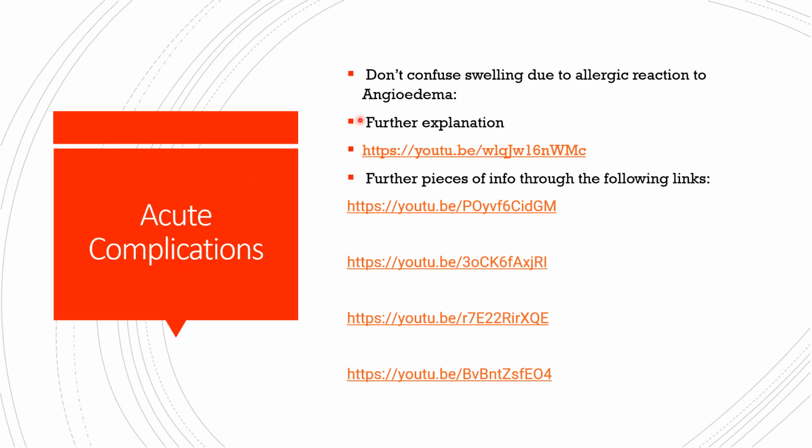Please don't confuse allergic reactions with angioedema. I have given a full explanation of the disparity between allergic reactions and angioedema. One major obvious disparity is that allergic reaction will come with urticaria and hives, but angioedema will not have urticaria, but can have swelling. And angioedema is all about bradykinin induced. Further explanation could be gotten when you click on this very link.